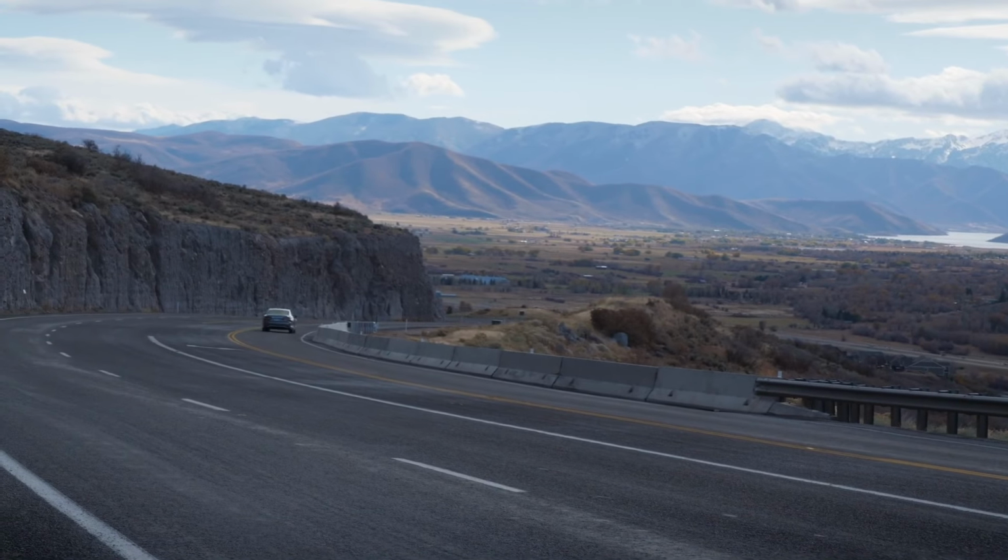Wow, this feels floaty when you turn in. Oh yeah, giant steps down the road here. All Sport Plus it. Awesome.